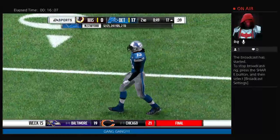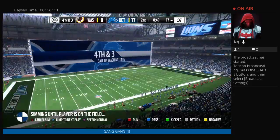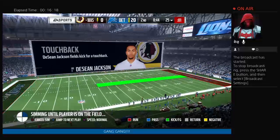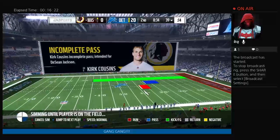And incomplete. Almost intercepted. I hit X on accident, telling him to snap it. I was trying to fix hot route Ebron because that was a touchdown. Yeah, they're not scoring.